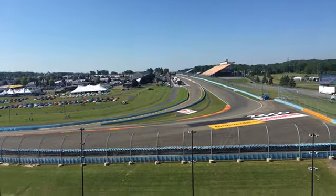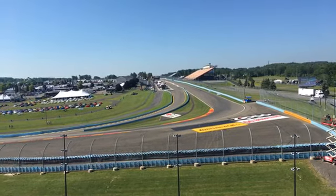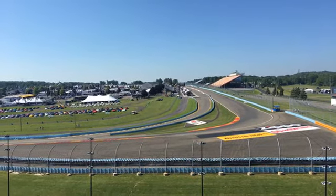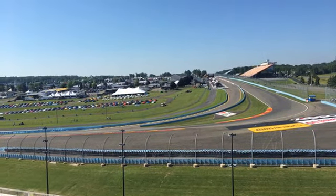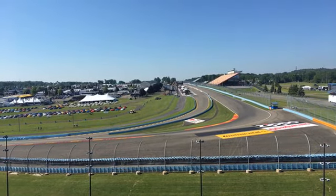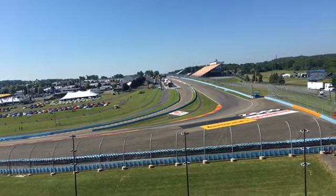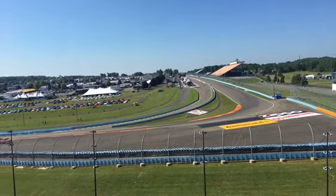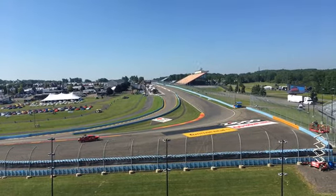But you know, this is my place. I live super close, only like 15 minutes from here, so it's nice. It's convenient, obviously, so I get up here as much as I can. I've been coming here since 1986 when I was 3 years old. So do the math, 32 years, I guess. But yeah, I love this place.